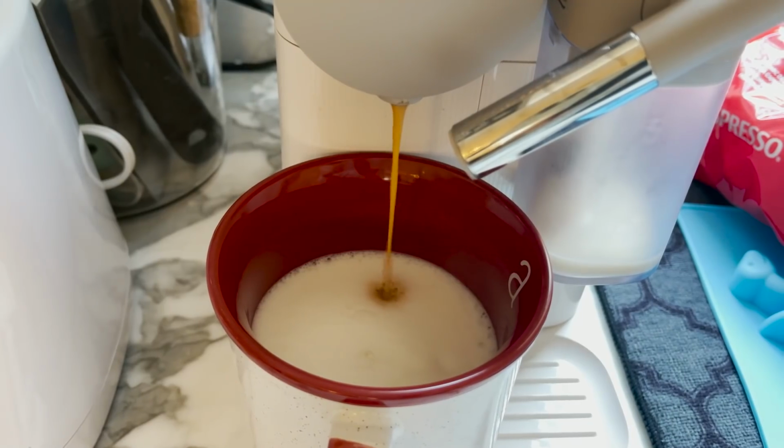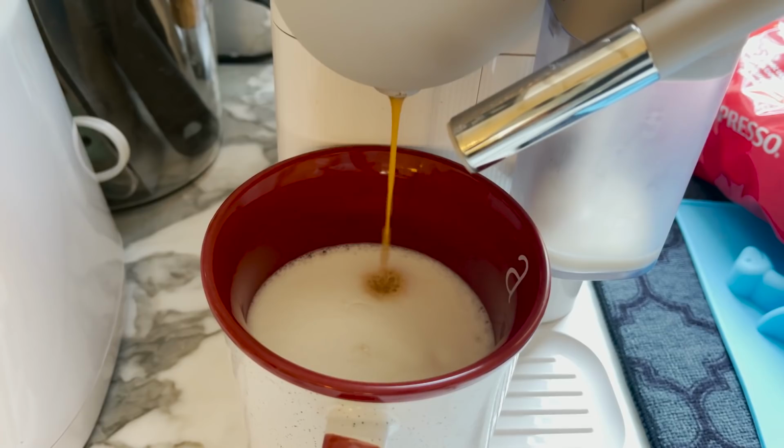Well, that's ironic. Literally just ran out of water just before the espresso went in. Ugh, it's like a mom's worst nightmare. That could have been a tragedy. And just for that, I'm going to do a double shot.